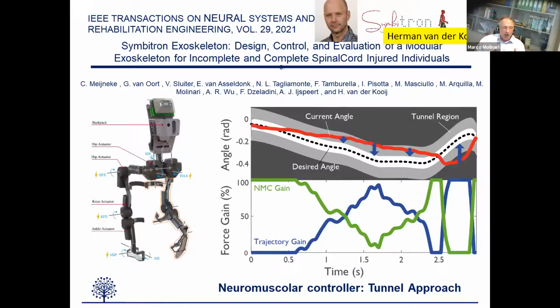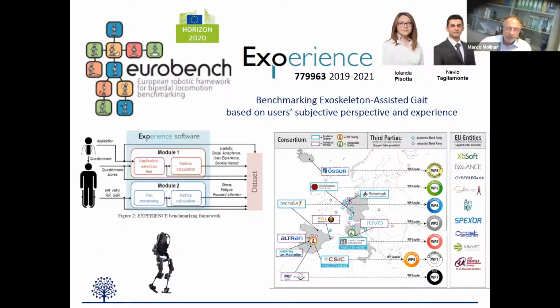that can be only ankle, or knee, or hip, ankle, and knee. And with the collaboration of EPFL, a control system was developed, a neuromuscular control, in which the adaptation to the kinematics of the exoskeleton was tailored to the specific patient, within the first 3 or 4 steps of the patient, to adapt to the needs and the required effort of the patients.